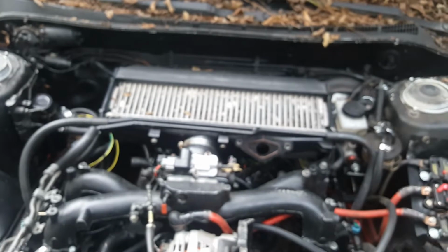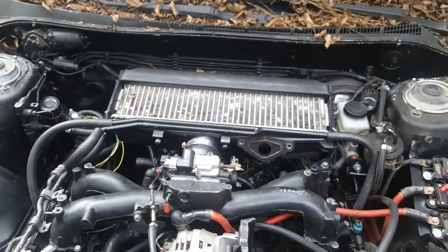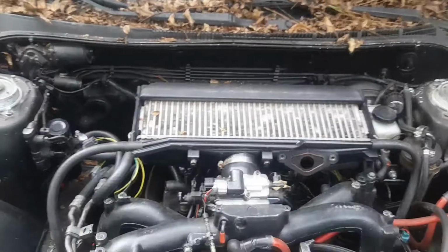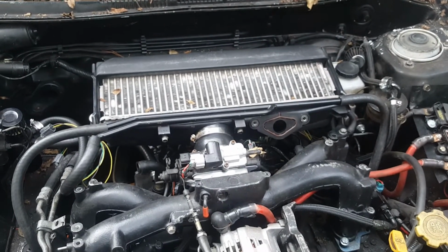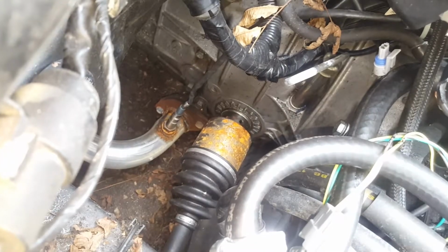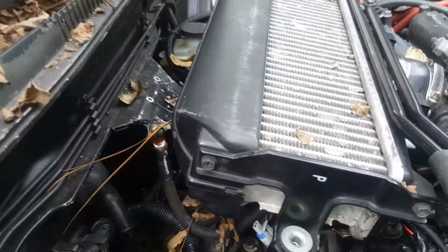And you might be wondering why there's an intercooler on a non-turbo engine. As you can see down in here, maybe non-turbo. I got the intake, I'll explain here in a second.